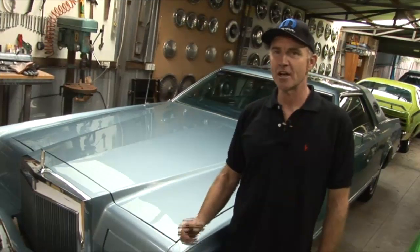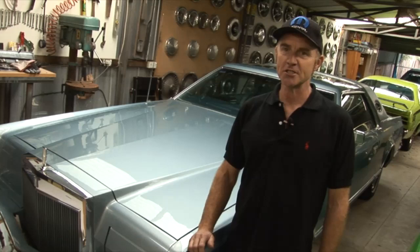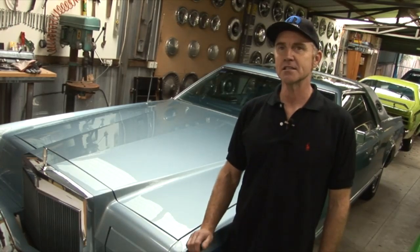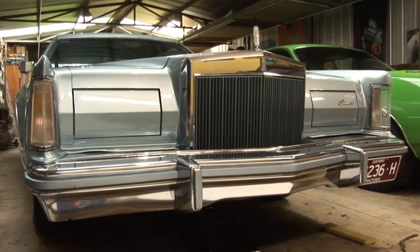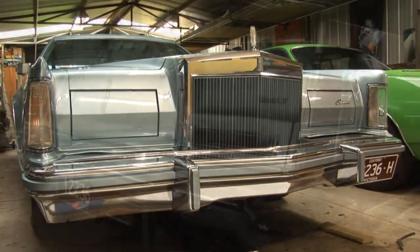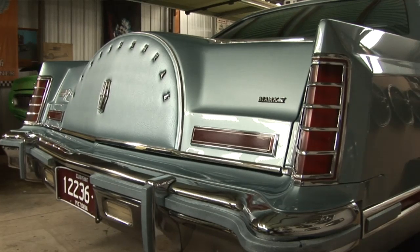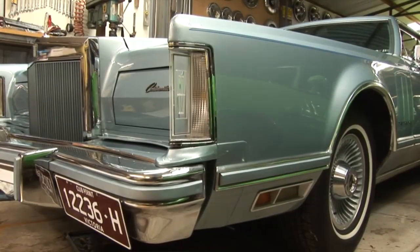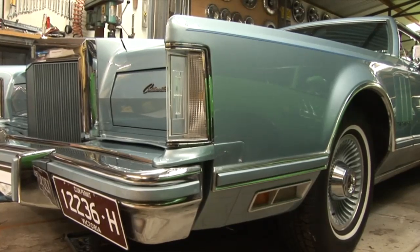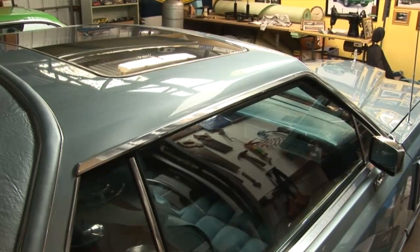Okay, this is my 78 Mark V Lincoln Continental. It's a Diamond Jubilee edition. They only made 5,000 of these cars, quite a rare car in Australia. I bought the car out of Kentucky in the US and shipped the car out. It was just a nice original car with rundown paint, 50,000 original miles, a really nice original car to start with. I basically stripped the car back here and repainted it. That's all that's been done.